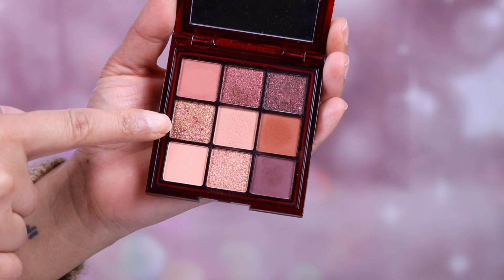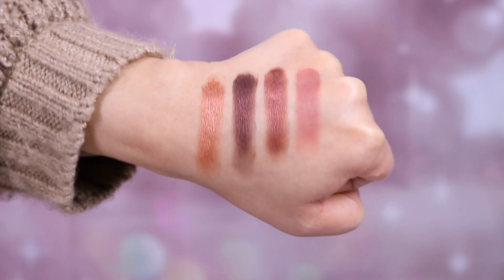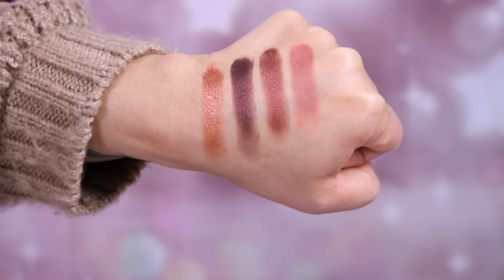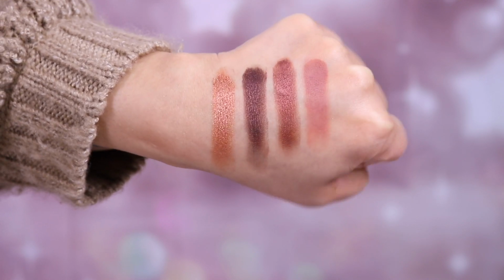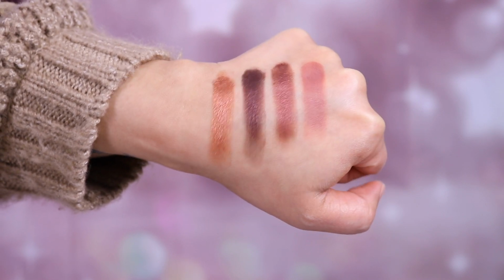Right, this shade is number 4. Okay, number 4 is another metallic shade. And this one is called Caramel Fudge. This one is a very strange colour. It's like a mix of gold and pink, as there are pink flecks in here. Absolutely beautiful colour, very unique, very, very intense and pigmented.